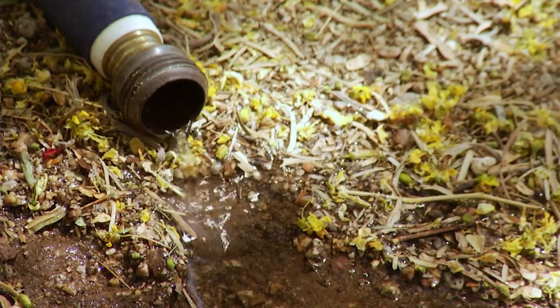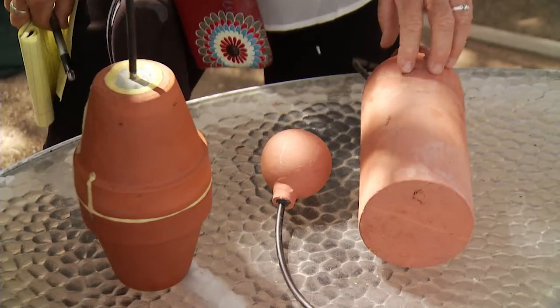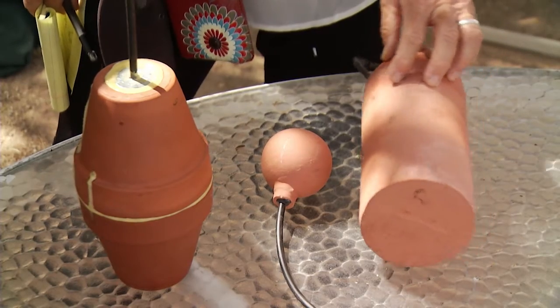And what do you call them again? Oyas, O-L-L-A-S. Oyas. I mean, the Mexicans have used them forever. Yeah. The difference is the way they make these is they come with a cap. Yeah. So you take that off and you have to fill them manually, you know, every day or so.